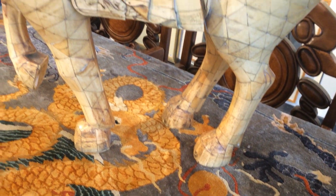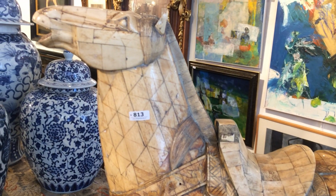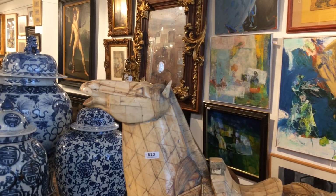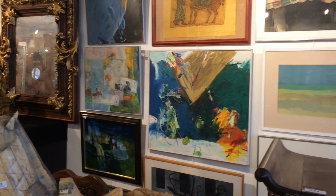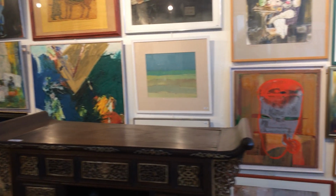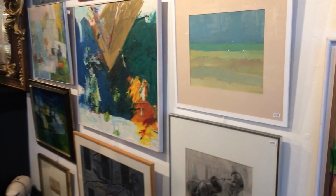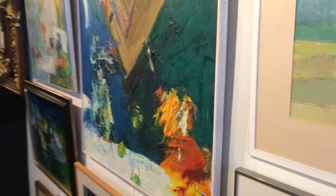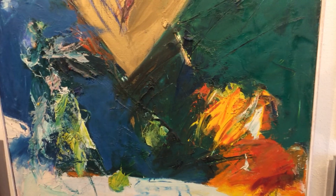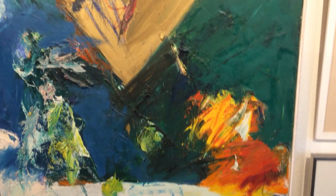At this moment you can see the legs of a, let's say, horse in Tang style, completely glued with bone panels. If you are looking very closely at the paintings in the back, people who are living in the Netherlands and especially in Maastricht will be sure to recognize this style. It is a painting made by Gerla Taster, who is classified as one of the Limburg people who work and live in Amsterdam.